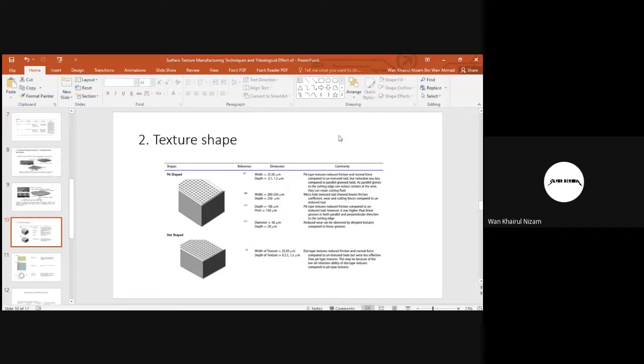This is because a groove parallel to the cutting edge can reduce the contact area and also retain cutting fluid. The micro hole texture tool also showed the lowest friction coefficient, wear and cutting force compared to untextured tool. The pit shape also reduced friction compared to untextured tools. However, it was higher than linear groove in both parallel and perpendicular directions to the cutting edge.